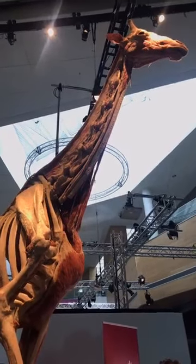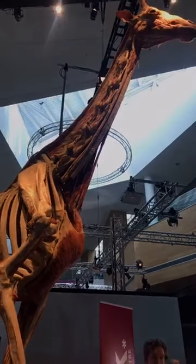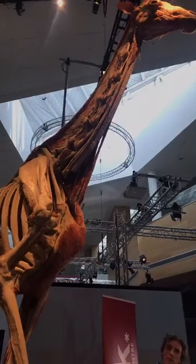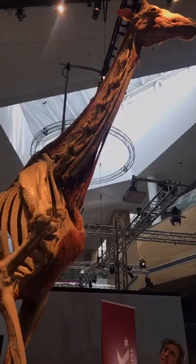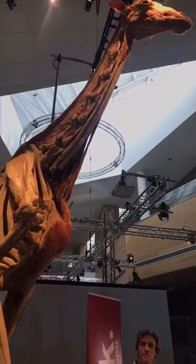So it means that their necks aren't very bendy, just because 7 bones means you have 7 joints. So there's not a huge amount of opportunity for them to bend their necks in weird ways. But yeah, they have the same number more or less than we do. So that's a great question.